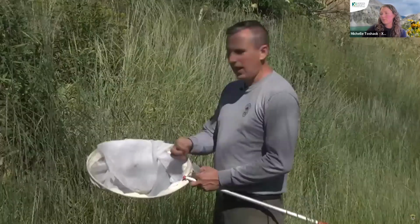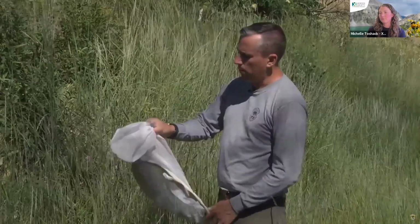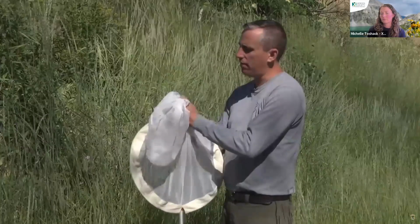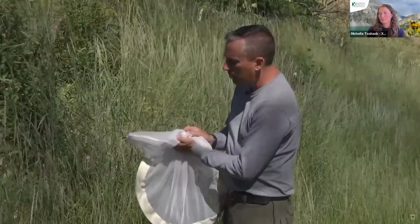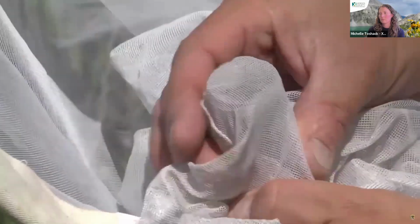So once you've collected your bee, you're going to gather the net up so that the bee is restricted to one part of the net. And then you're going to take your vial with the lid off, slide it up the net to that area where you've kind of narrowed or bottlenecked the net. You'll slide the bee into the vial and keep that net nice and tight over the top of the vial.